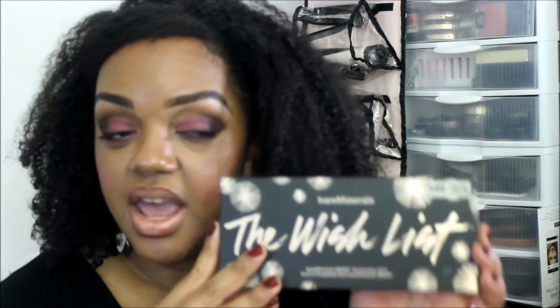Anyways, another item that I have been eyeing and kind of hoping that it would go on sale, because the previous holiday palettes eventually have all gone on sale. This one, which is the Bare Minerals Wishlist palette, did not. It actually sold out online at Sephora, and then Ulta still has it listed at the original price. Around this time is when it goes on sale.